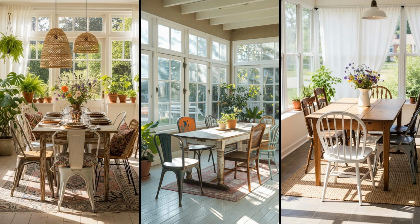Repaint or reupholster them if you wish. Don't fuss over perfection. Embrace the odd scuff or scratch. They give your space soul. The result? A laid-back spot perfect for lazy brunches and spontaneous gatherings.